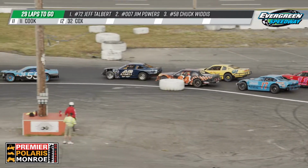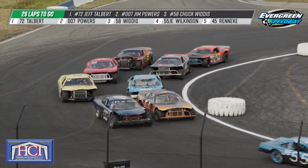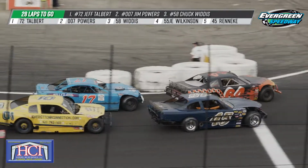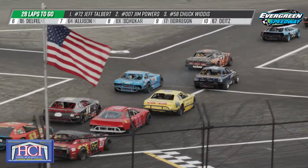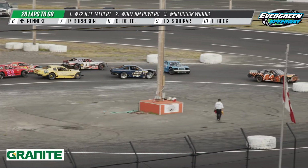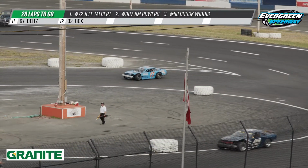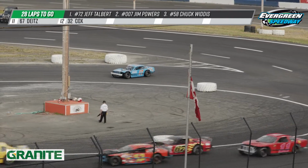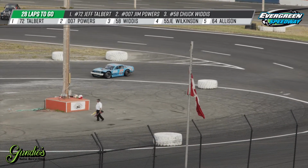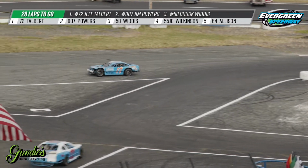You'll see Eric Allison dive deep down trying to make his way up early. That's Rennecke's blue with gold number 45 that he just shuffled on backwards. So Allison doing a nice job moving the 2002 Monte Carlo up through the field as we got a car around. That is the one-arm bandit, Quentin Borison, 17. We'll see if he's able to get it refired back up. He's rolling, so hopefully that will bar the caution from going out, and we will stay green for now.